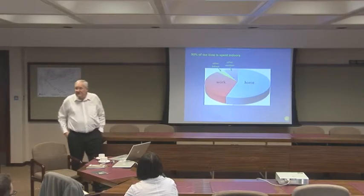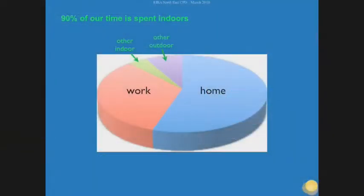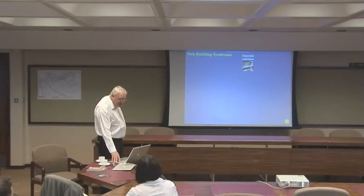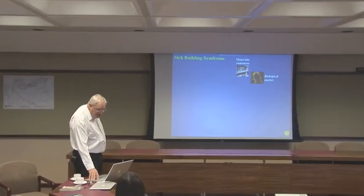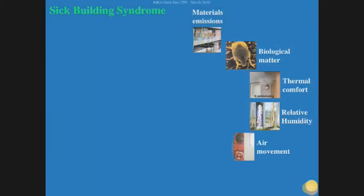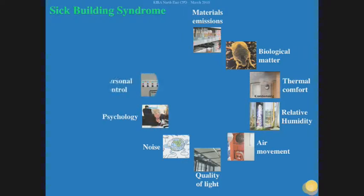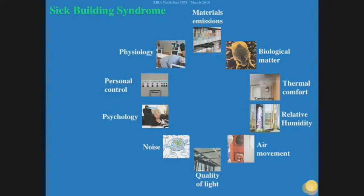You're all aware of this statistic, I'm sure, that we spend 90% of our time indoors, one way or another. I'm going to start with just going through the things that are dealt with in sick building syndrome. Now, this isn't comprehensive, it's just some of the headlines, because there are many factors. One of the reasons why it's so difficult to pin it down is that there are so many factors that there's always something that you can add, and there's probably sometimes something you'd be as well subtracting.